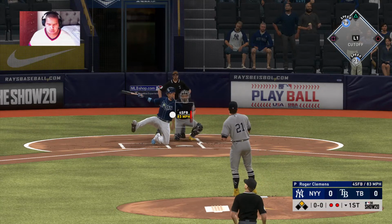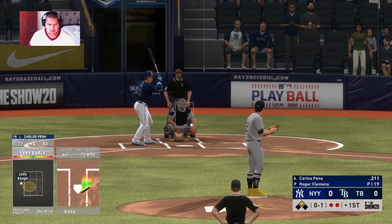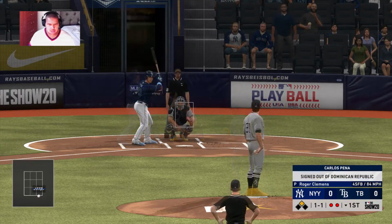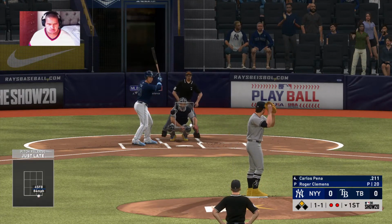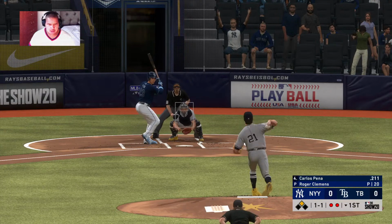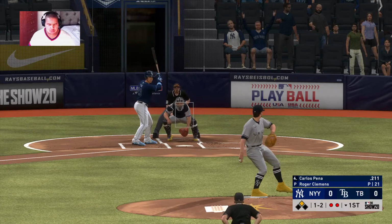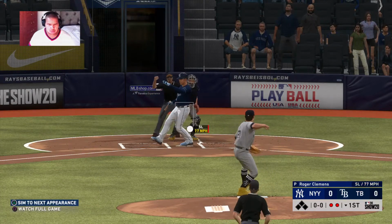Into the box, Carlos Pena. He swings and hits it foul off to the right and out of play. And that misses downstairs for a ball, 1-1. Runner in scoring position at second with two down. Swing and a miss, and that ends the inning.